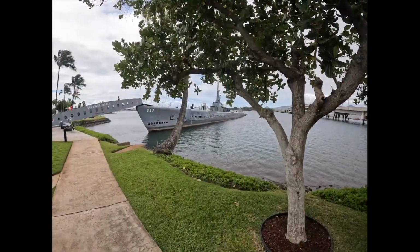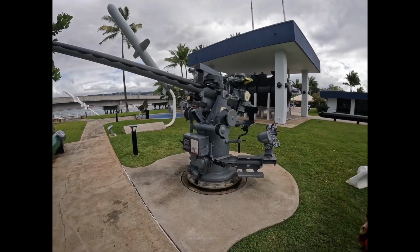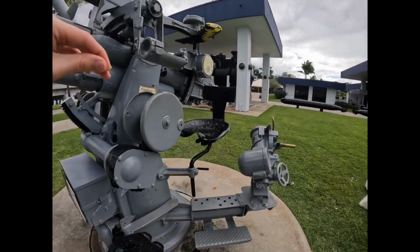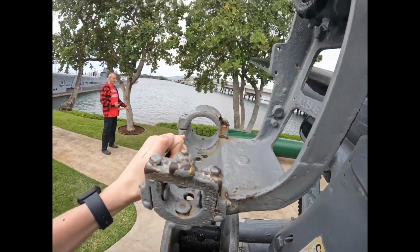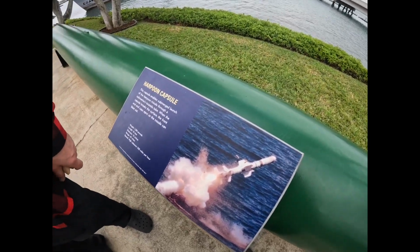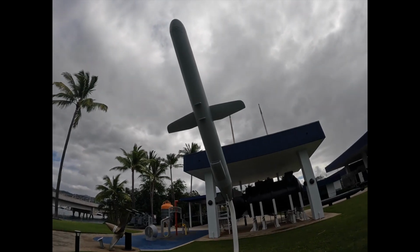So here is the submarine, and right across from the submarine we've got this nice little deck gun. Sit, then I put my legs right over here, and there's my viewpoint.